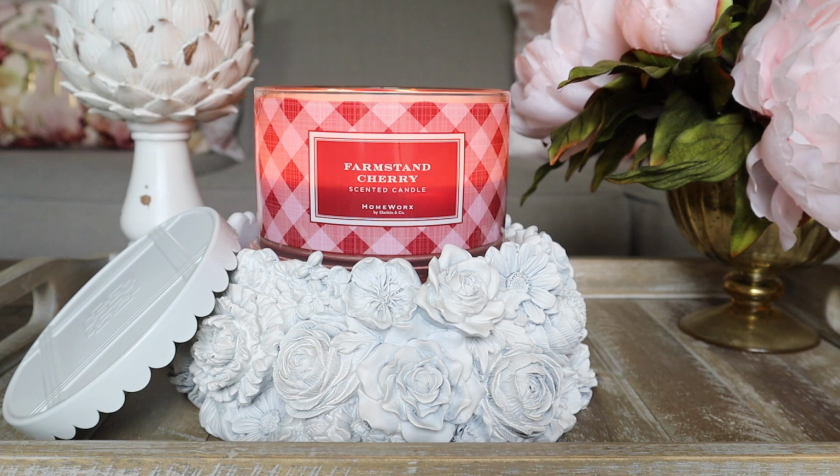I do not, unfortunately, have one of my original Farmstand cherries left to be able to compare to this newer version here, but I definitely have burned multiple Farmstand cherries, and as soon as I saw this pop back up over on QVC, I immediately snatched it up because I remember really liking it. So I wish I had one of the originals to show you guys, but we're gonna be doing this mostly based off of memory. I actually do think that I have a review of Farmstand cherry up.